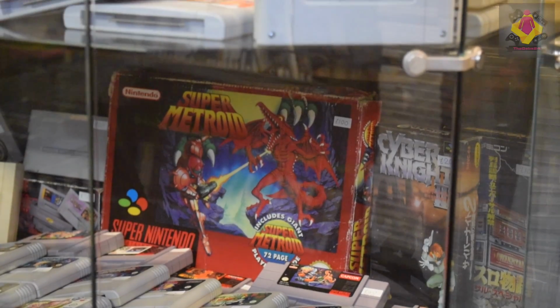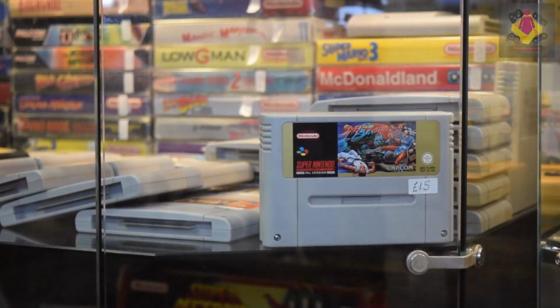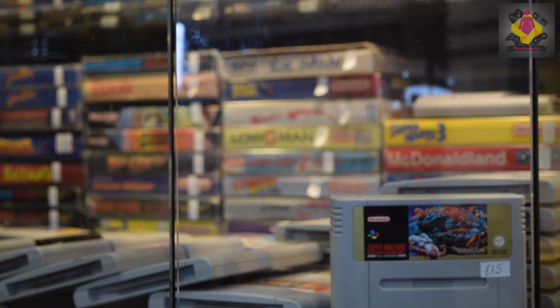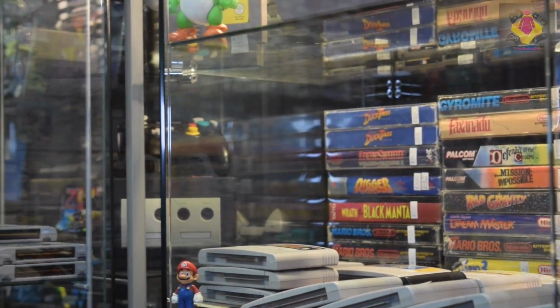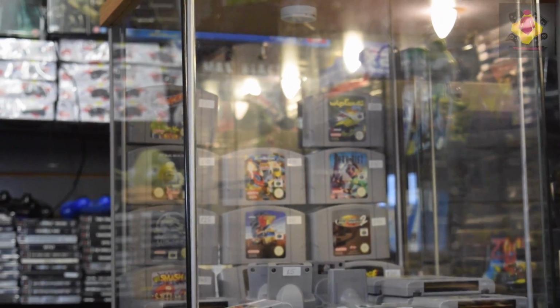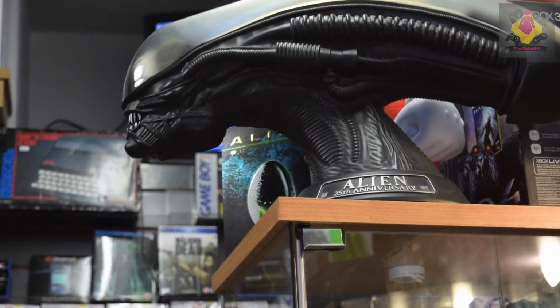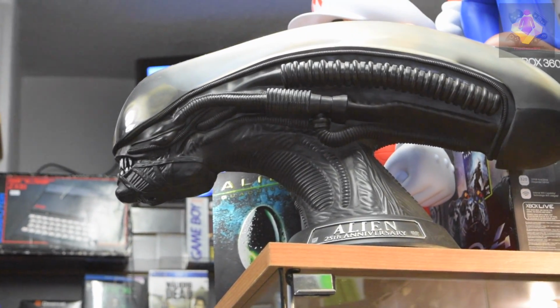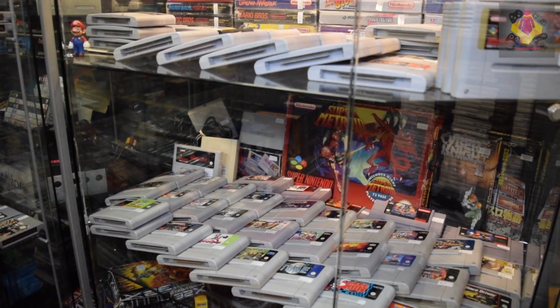So time for some Nintendo goodness then. We got some really nice Super Nintendo games. There were some Super Famicom games. We've got the NES box in the back. Fac-Sanity, which is right there, great game if you are looking for a nice NES hidden gem. And then off to the left, some N64 unboxed stuff. And I just loved this Alien 25th Anniversary Xenomorph head. This thing looked gnarly and it was placed nicely next to Super Mario on the top shelves.